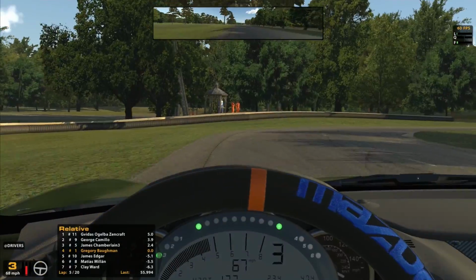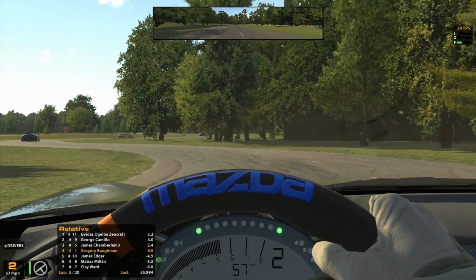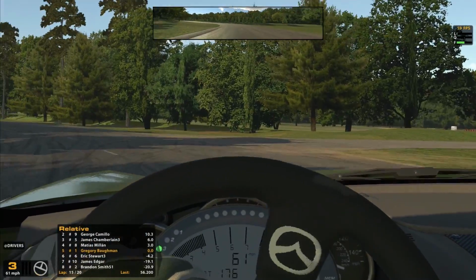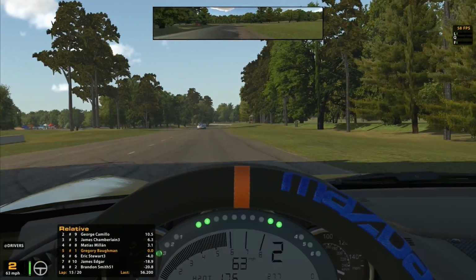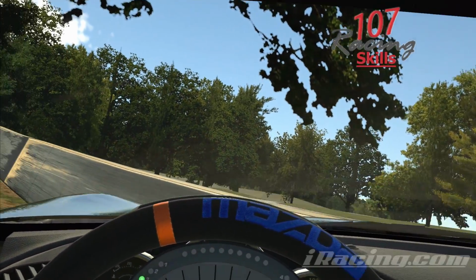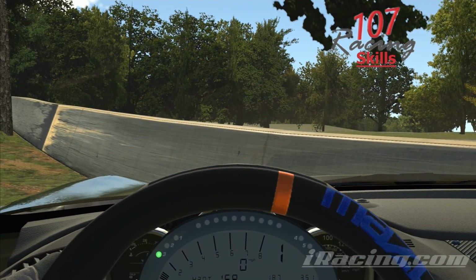Dare we dream? Not that I'd want to race here every week. Faint praise, I guess. I think we can do better. And we did do better. I feel great about that. Over and over, lap after lap, corner after corner. Huge step up. Whoopsies.